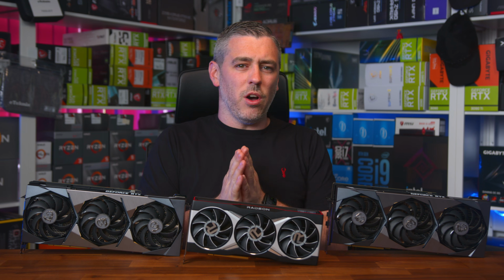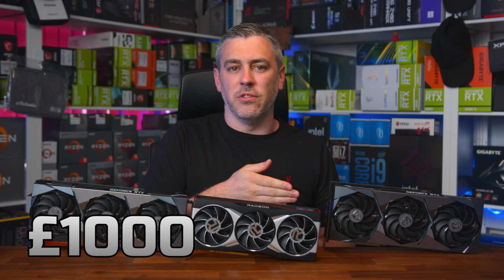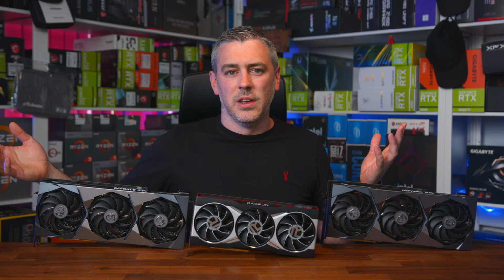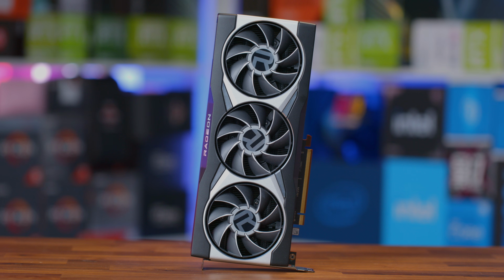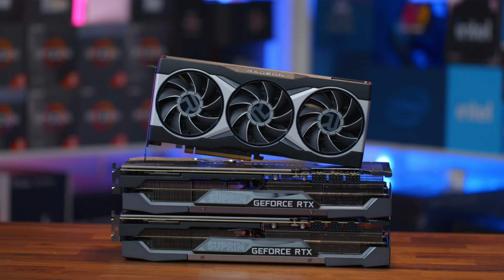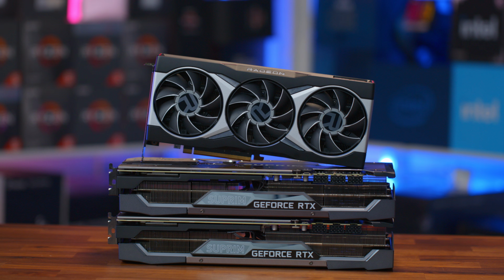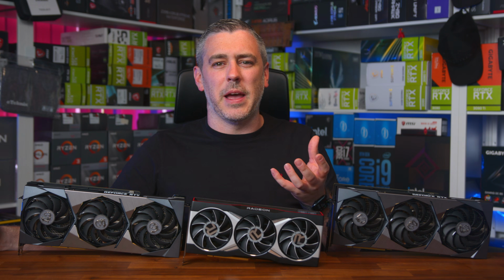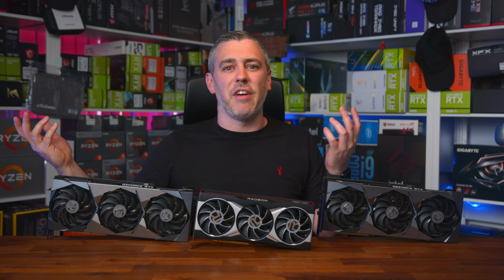I mean, what card would you buy if you were in the market right now and had £1,000 or $1,000 to spend? Which one do you go for? Well, if you don't care about ray tracing, the obvious answer is the 6900 XT. It just makes the most sense when it comes to pure rasterization. Though be prepared for it to run slightly hotter. Though I guess the way around that is to buy an aftermarket card, which will then have a beefier cooler. Though then you'll be expected to pay a little bit more money over the reference spec. So swings and roundabouts. You gotta love how things work, right?